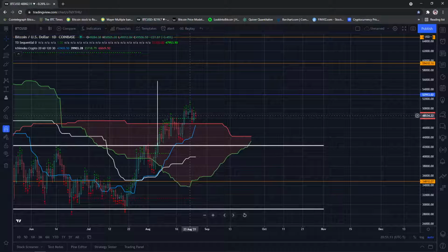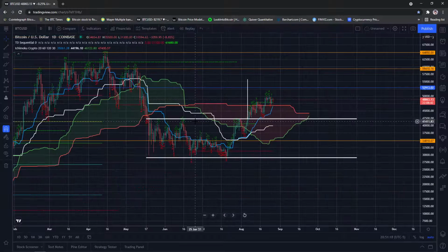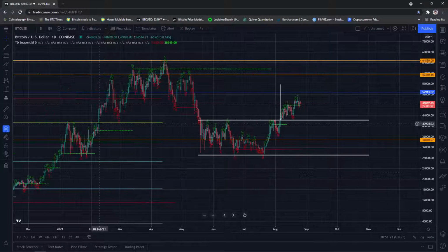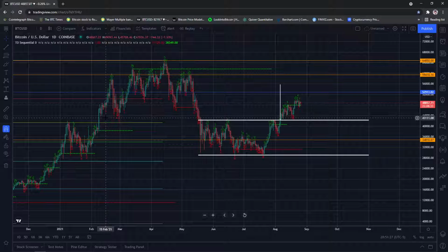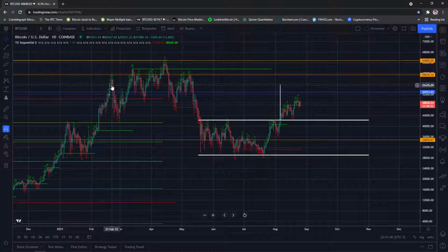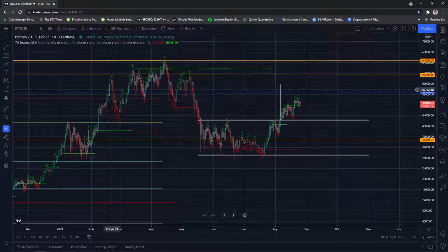I said we could get some consolidation here, but I also did say that I thought once we wicked above 50,000, because people were saying, oh, 50,000 was a psychological resistance, but it wasn't psychological resistance here. I mean, we went 50,000 here, and then we were almost at 60,000 within like, what, 4 days, 5 days? We had 58.4. Then we had a larger pullback.